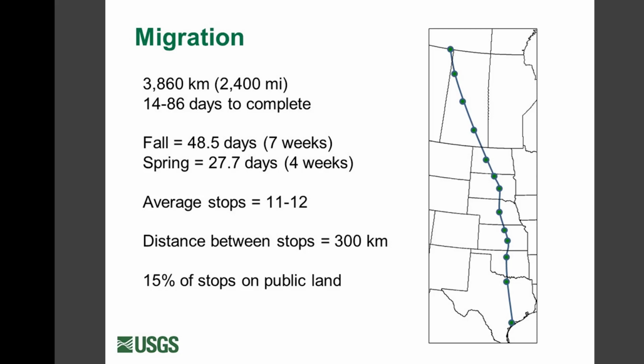Average number of night stops is 11 to 12. I think 11 might be the average for fall and 12 for spring, but it doesn't really matter, right? It's about 10 to 12 stops that they make on average to get from place to place. And so, of course, that leads us to the next metric: how long between stops?